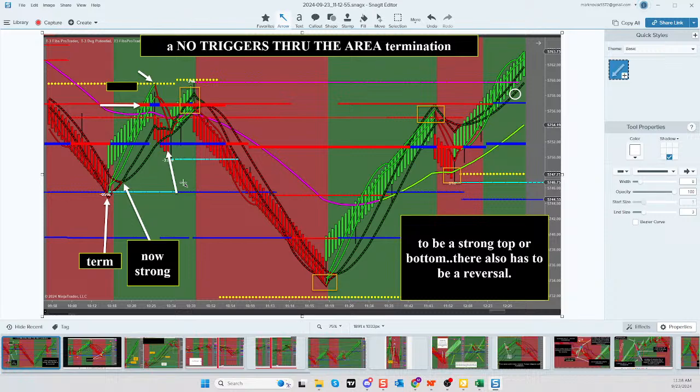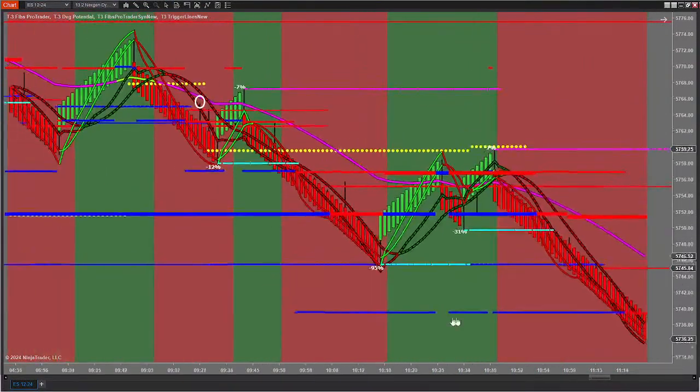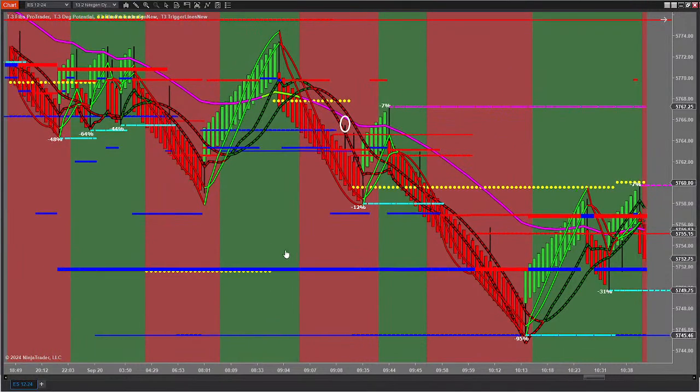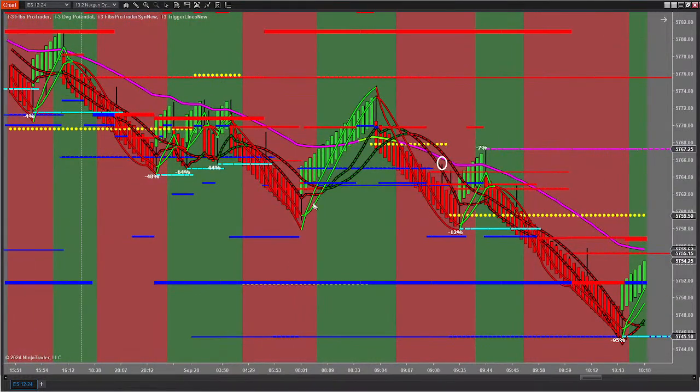This is the one exemption to the rule, guys. If you retest an area and the large triggers just never even change direction and keep going up, I feel pretty good about calling that a strong bottom. This is the only time. It's still a termination. The triggers are all still above, but it was so powerful the large triggers could never roll. I love that look. And you'll see a lot of this on a retest, when the market comes off of a bottom or a top and it does this little pullback.